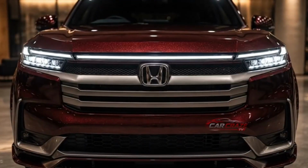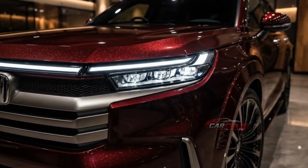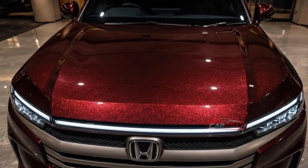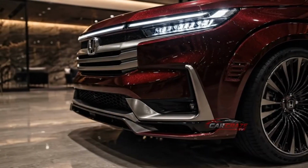The Majesty shown here is a future-facing concept visualization, rather than a confirmed production model with final specifications. So the design and technologies represent what a next-generation Honda flagship could credibly become.